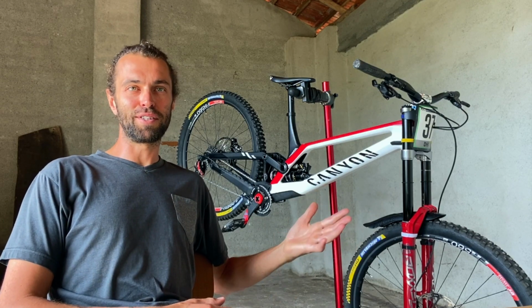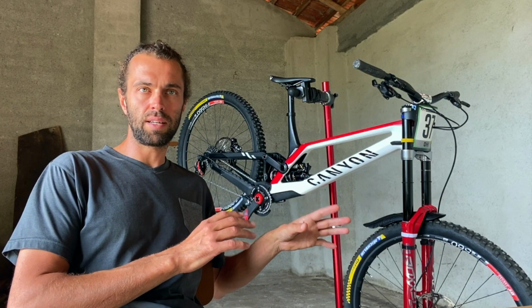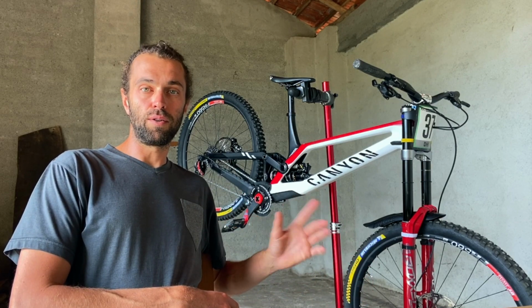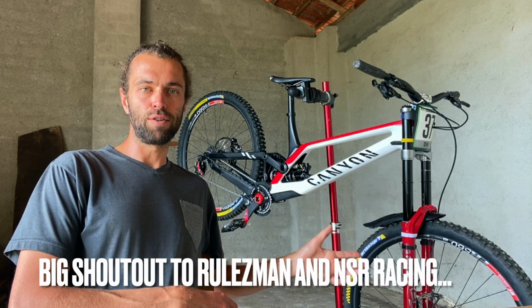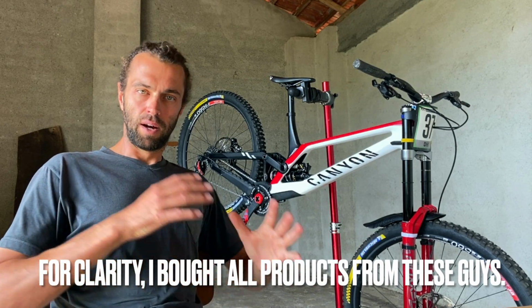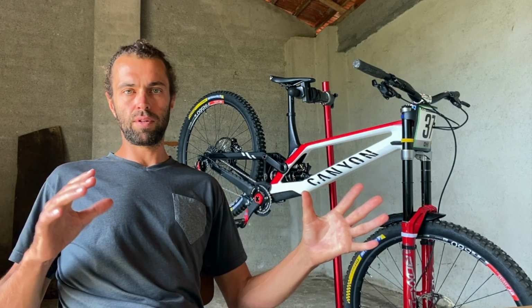So yeah, that was a good start. Over the next few days we did change a few things, but it was just sag settings slightly, a few clicks here and there, adjusting the brake levers, spoke tensions. I also had Rulesman from Suspension and Nigel from NSR Racing on WhatsApp the whole time, and we were bouncing some ideas off each other. I was telling them what was happening, what I was feeling, and they were giving me little tips on what to change.